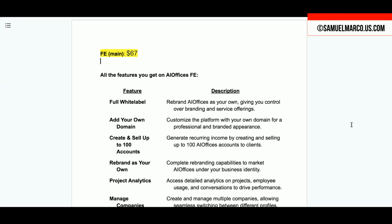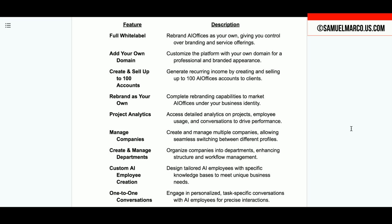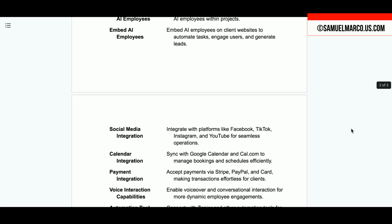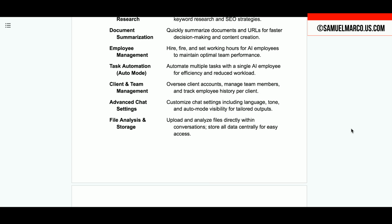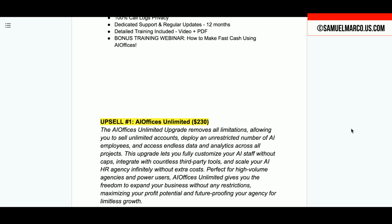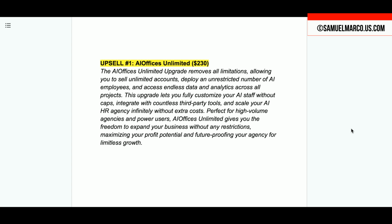To wrap things up, the funnel for AIOffices is straightforward, consisting of just the front-end offer and one upsell, the unlimited upgrade. With the front-end, you get incredible features like full white label branding, the ability to add your own domain, and manage up to 100 accounts, all aimed at generating recurring income. Plus, you can leverage project analytics, create custom AI employees, and integrate with popular platforms like Stripe and Google Calendar.